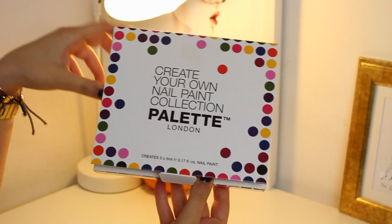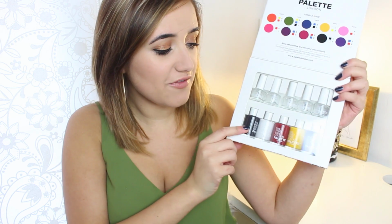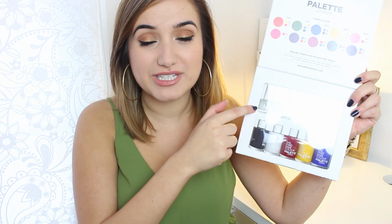So the first product is one of the newest ones. I got this yesterday and this is by a British brand called Palette, and I had the pleasure of meeting the lady that set it up yesterday. I'm gonna write a whole blog post about this, but I'm not 100% sure how I feel about the product. It is a make your own nail polish set, and inside you get 5 nail polishes to mix together and 5 clear bottles which you make your nail polishes in.